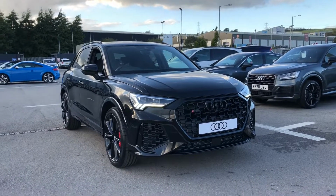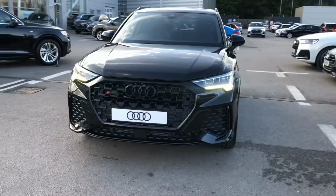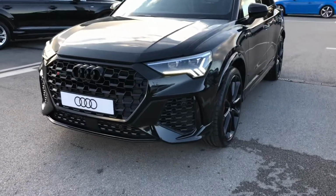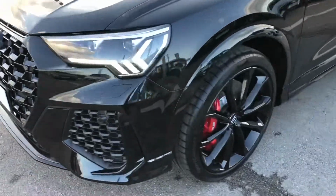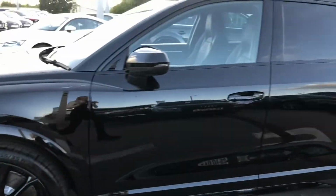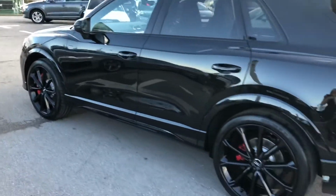My name's Fiona and today I'm going to be giving you a quick tour of this brand new, absolutely stunning RSQ3 Audi Sport Edition. It comes in the stunning Mythos black and we have dark tinted matrix LED headlights with dynamic front and rear indicators, 21 inch alloy wheels, 5 V-spoke design in black gloss.